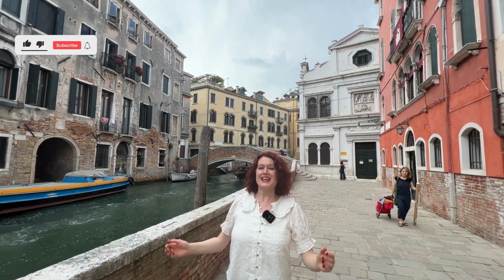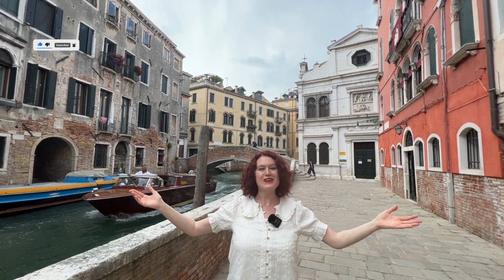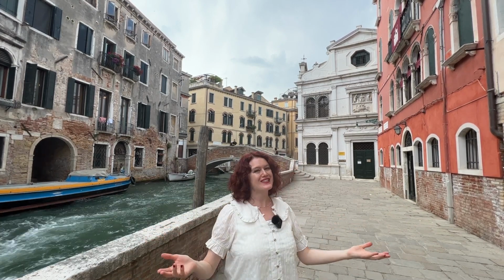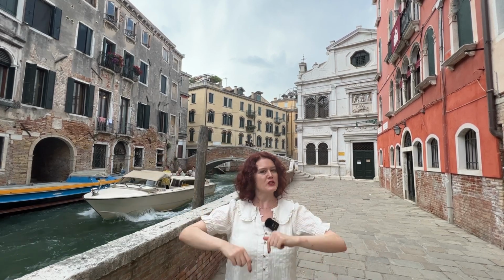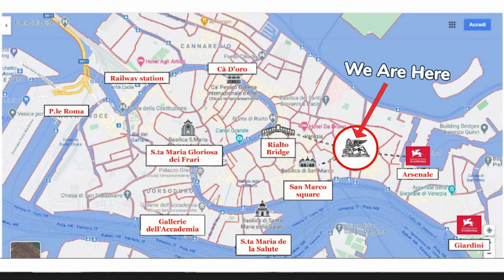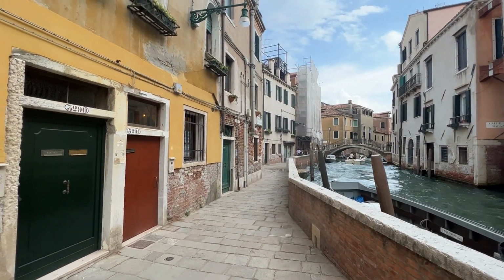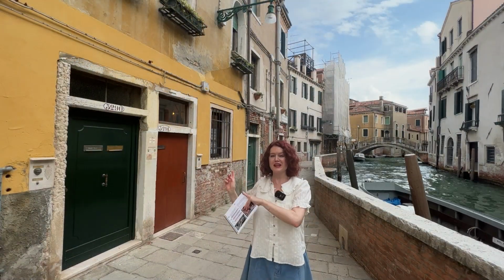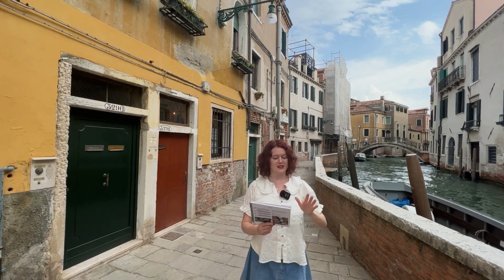Welcome to Venice. Let's take a little tour of my Airbnb, which is right behind us. And welcome to Italy. It's my first time in Italy, and of course, my first time in Venice as well. I'll tell you a little bit about where we are. In fact, here's a little picture of where we are on a map. So we're staying right there, and here's a description from the owners of the Airbnb.